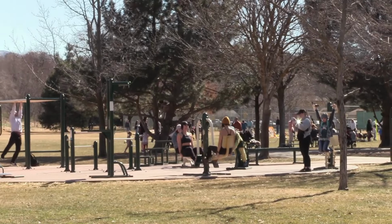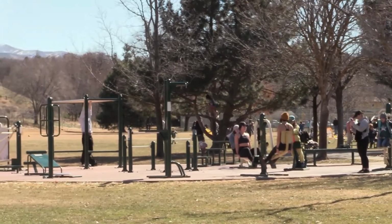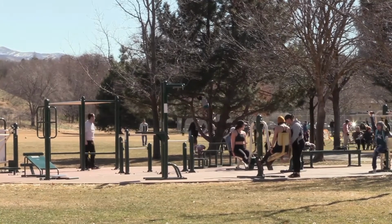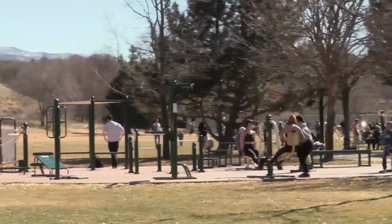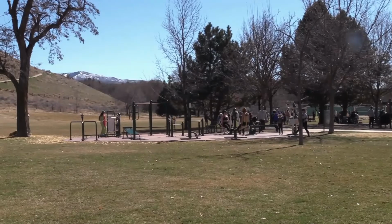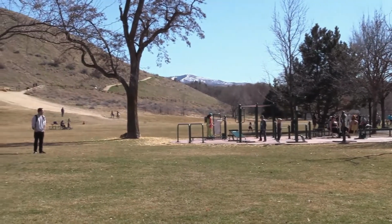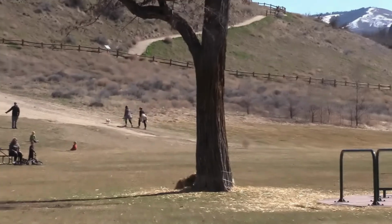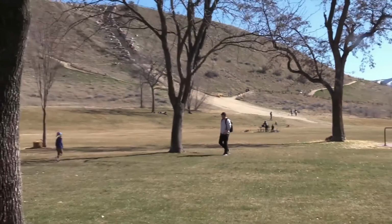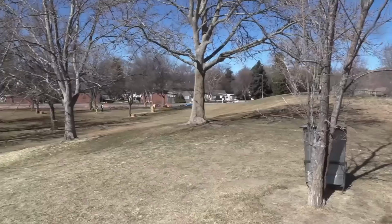What these machines do is they use your body weight as resistance. So you don't have to add a bunch of dumbbells or weights. You can just go on and start working out. They're great. And kind of heading northward, there's the trail that you take to get up to the top of the mountain. Or nowadays you can take the stairs straight up the mountain.